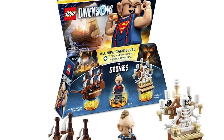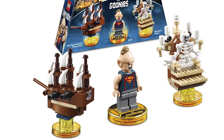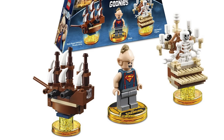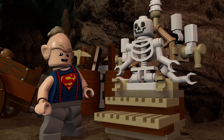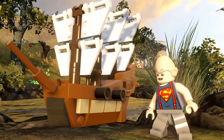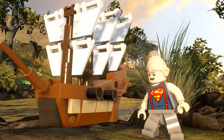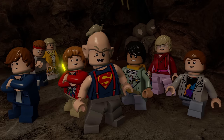It is gonna be set number 71267 and it will contain Sloth, Skeleton Organ and One-Eyed Willy's Pirate Ship. As well, of course, as a completely new game level. Funny thing is that I am actually not very familiar with this franchise, as I guess it was not very popular in Europe back in the days, but you guys can check out the official press release for this set in one of the links in the video description below.